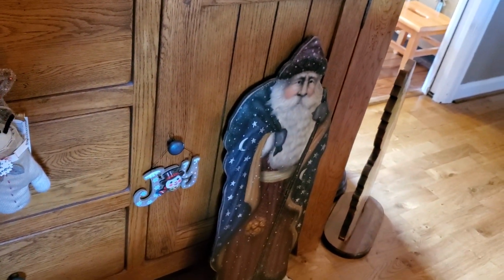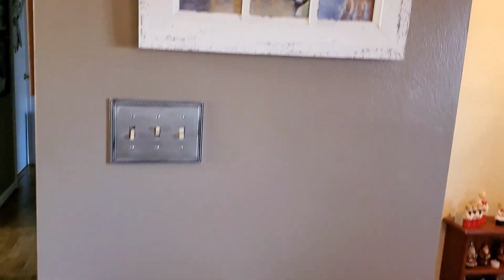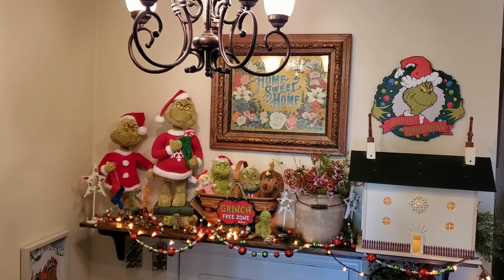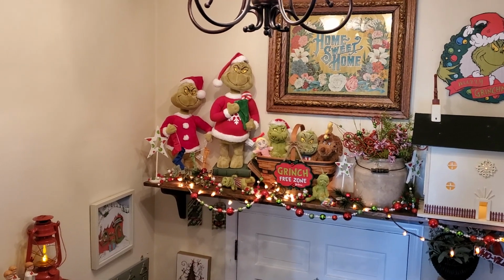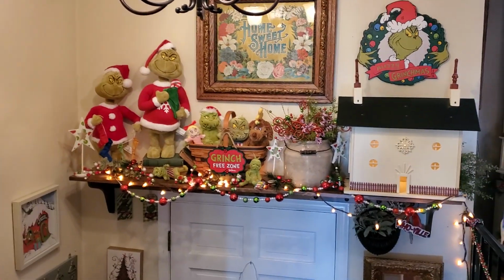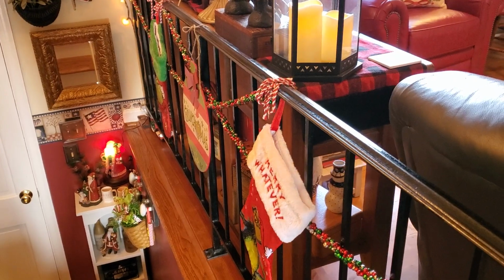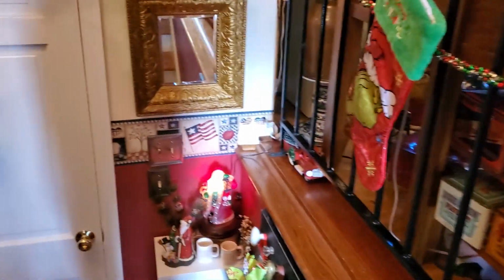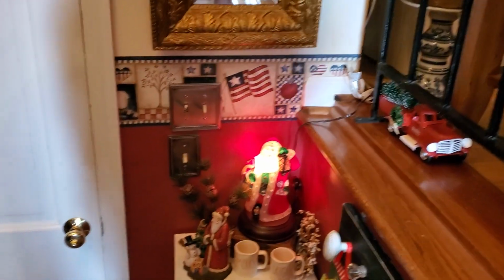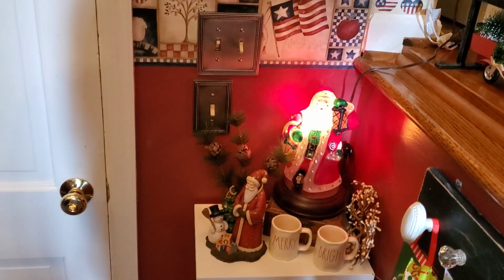And that's a Santa dummy board that we got at a yard sale years ago. And all John's Grinch, big Grinches, and all his smaller stuffed ones. I couldn't figure out what to do with them, so I put them in one of the baskets that I got at a yard sale this summer. And that corralled them up really nicely. And on the railing, I have those jingle bells again, and his Grinch stockings, and another piece. And down here is one of those awesome Santa lights that we've had for years that a friend gave us. She gave us two of them, one each year for Christmas.